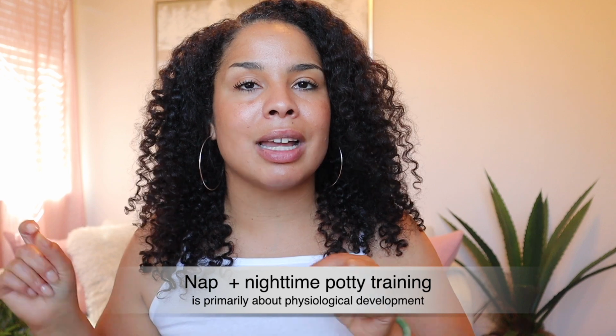So keep in mind, daytime potty training is largely dependent on a wide variety of developmental readiness, whereas sleep potty training largely is dependent on physiological development, largely about their bladder size, their bladder control, how deep of a sleeper they are, their ability to send that cue to their brain to then wake up when their bladder is full. So it's largely physiologically ready, and that's really important to keep in mind because we can't speed up this process. And I'll talk about some ways that you can help if you don't want to opt for pull-ups, which we'll talk about in a second. But it's really important to remember it's largely dependent on their physiological development.